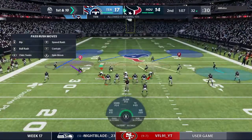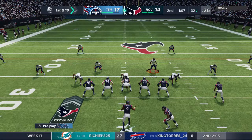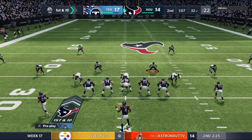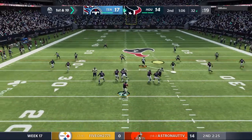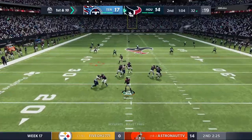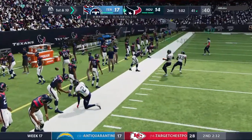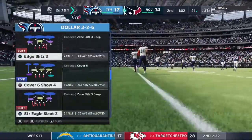From the 32 now, here's 1st and 10. Here we go. Out of the gun, Watson. And he's got his man in stride, complete. And he'll be out of bounds after getting this one across the 40.